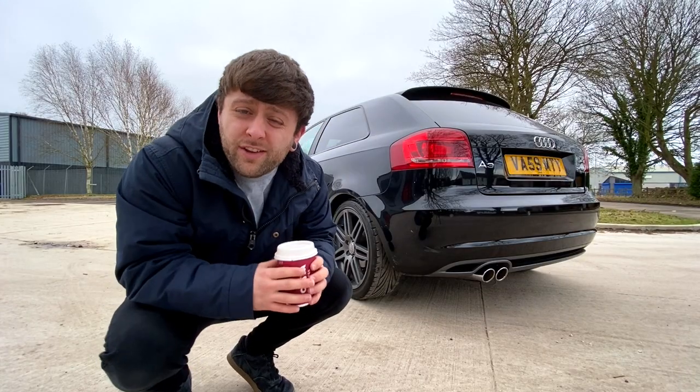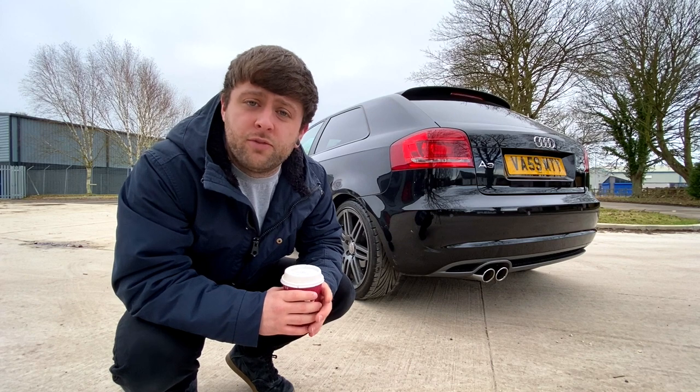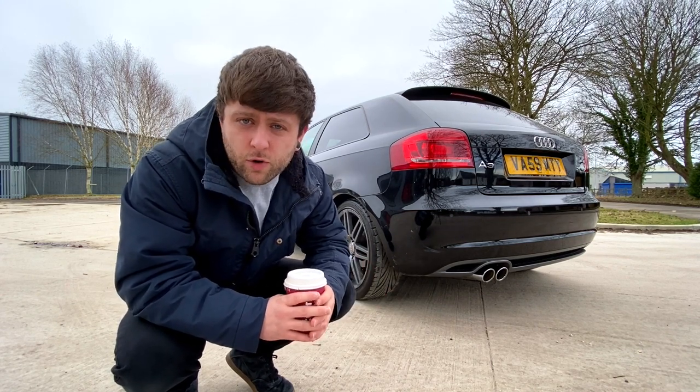Unbelievable. So, what is four-wheel alignment, I hear you ask, and why would you get it done? Now, this is actually something that, unbeknown to me, you're meant to get done once a year. There's a lot of reasons for getting four-wheel alignment.